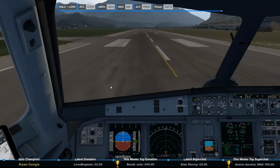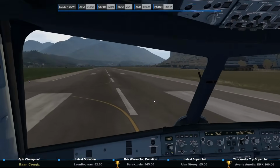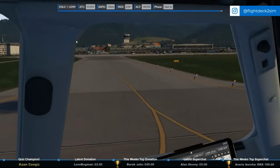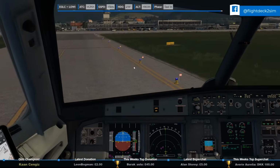Excellent. Oh, that's me still trying to get used to the reverses, but that's the only way to get to idle thrust. We'll get the APU started very shortly. Guys, welcome to Innsbruck. Don't forget about the giveaway. As soon as we shut the engines down, we'll do the giveaway, and then we'll do the landing replay as well. Let's just make sure that we get here.